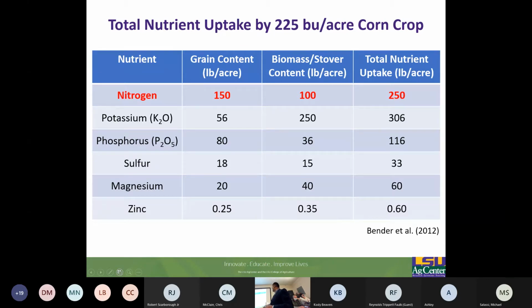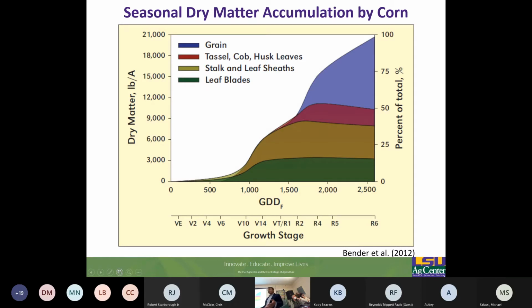The point I'm trying to make from this is that you need to pay attention to other nutrients. Look at how much more potassium we need than nitrogen. If you'd like to make 225 bushels yield, and you provide only nitrogen, which is the most critical or limiting, and you don't pay attention to the other nutrients, you're not going to make it. So pay attention to the other nutrients. Look at your soil test reports to figure out whether you need to put other nutrients with your nitrogen.